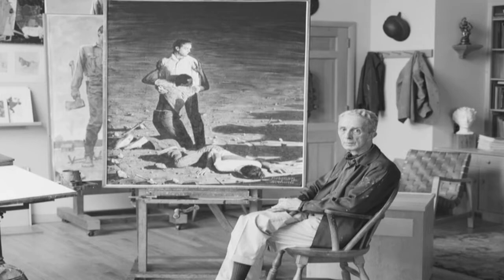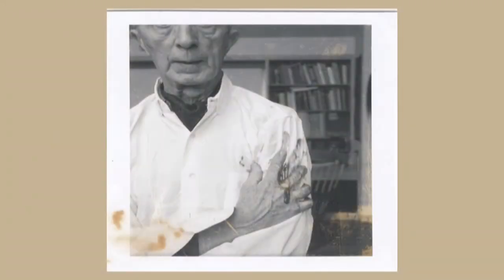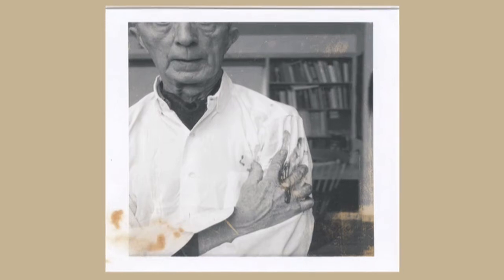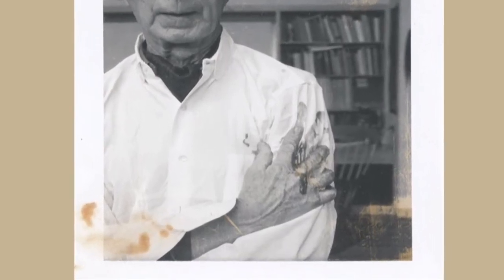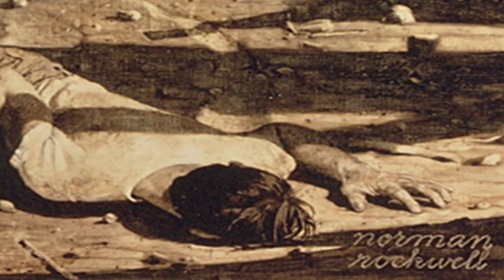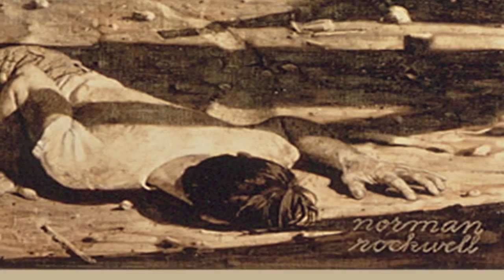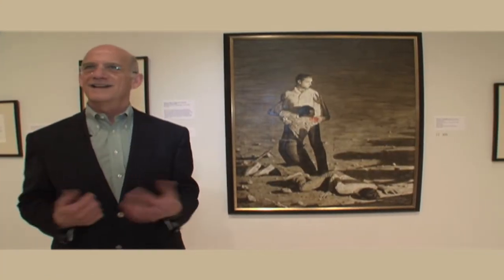Rockwell was commissioned by Look magazine to illustrate a story. He took a series of photographs that you'll see here, including himself, where he's wearing a white shirt and his hand is drenched in blood, and you'll see it smearing across his body. The finished work shows the three civil rights workers, one prone on the ground, the other leaning up against the other, and the shadow of the Ku Klux Klan members coming toward them. Called Southern Justice, that was a remarkable work by Rockwell that appeared in Look magazine in 1965.